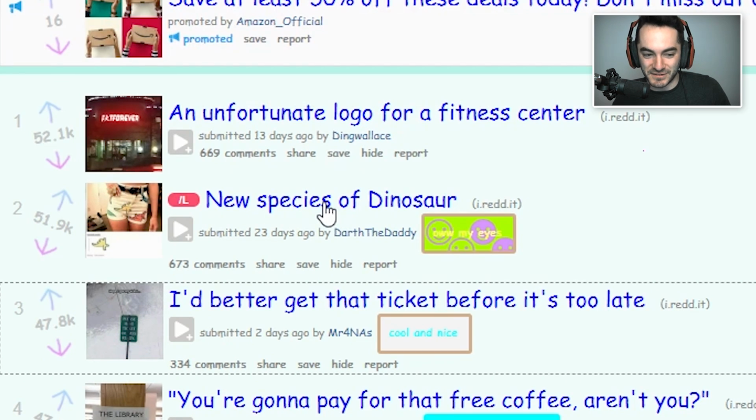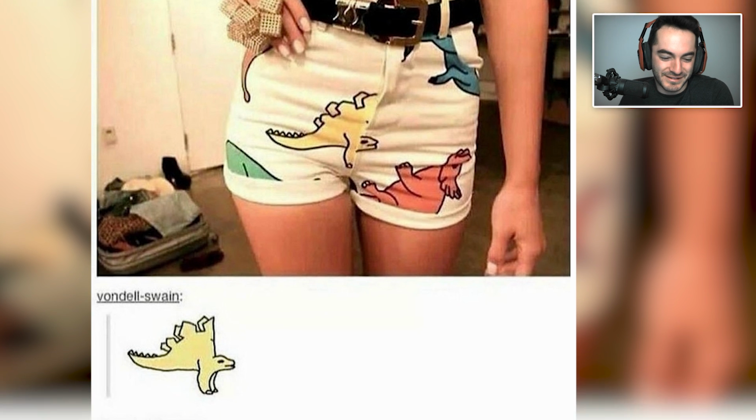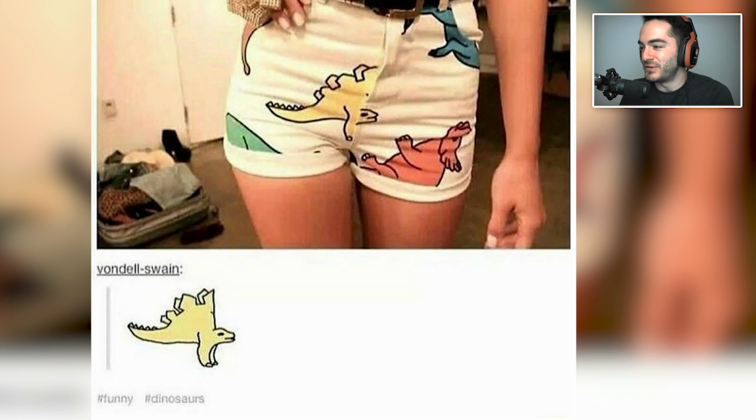New species of dinosaur. Oh, wait, there's more. Here we go. It's bound to happen when you have weird seams and stuff on clothing. You know, if you saw it in public, you'd know why that happened. Maybe the people who designed this are far ahead of the curve. They have advanced information on newly discovered dinosaur fossils, and you never know. Some weird animals back then.